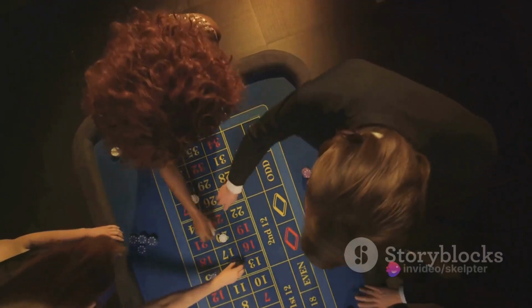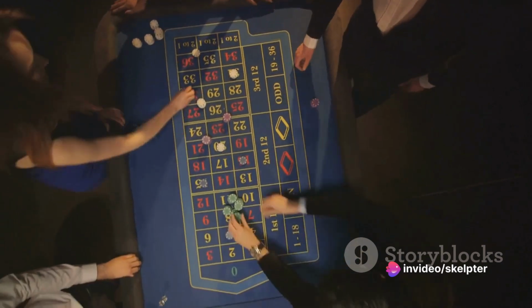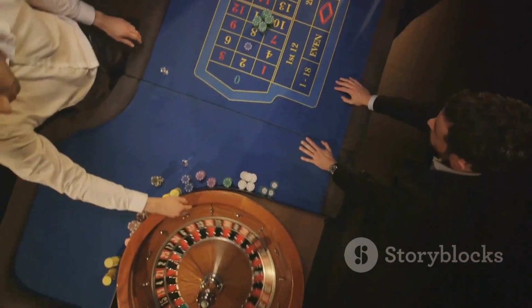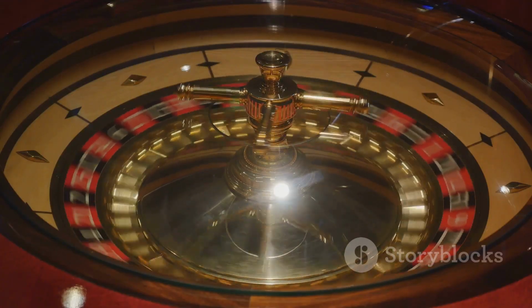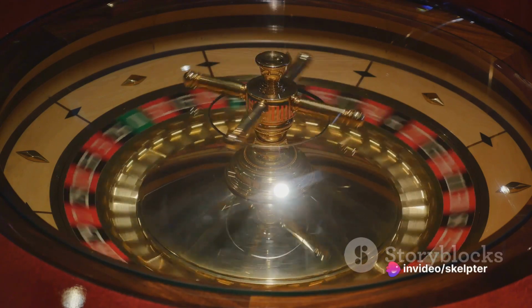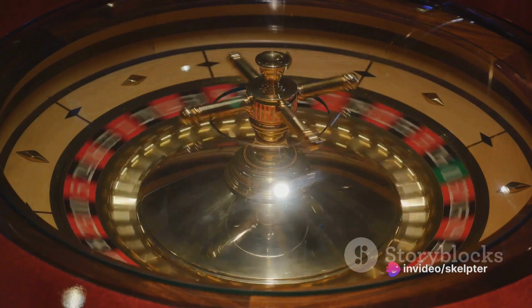Let's start with the roulette table layout. Typically, you'll find a large layout divided into two sections, the inside and the outside. The inside is a grid of numbers corresponding to the numbered pockets on the wheel, where you can place bets on individual numbers or groups of numbers. The outside, on the other hand, offers broader betting options on larger sets of numbers or colors.